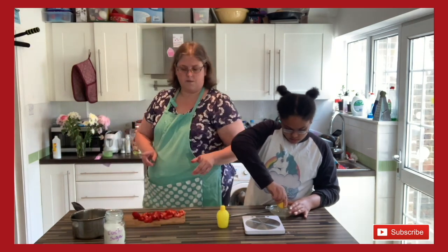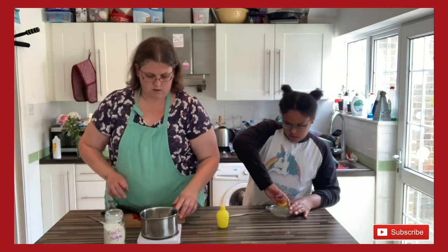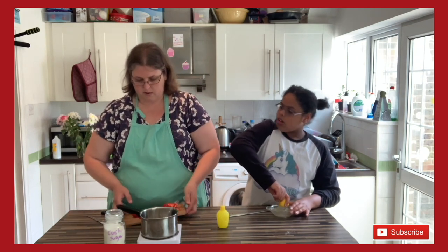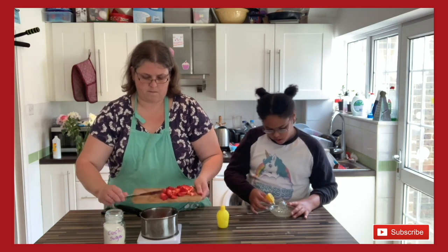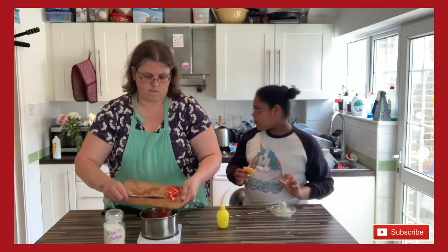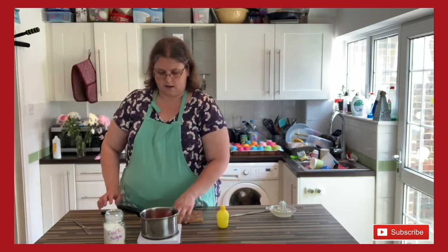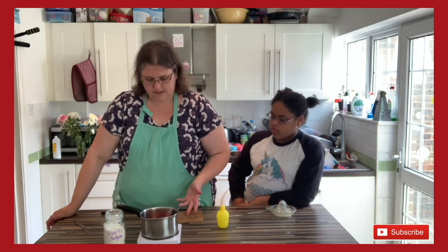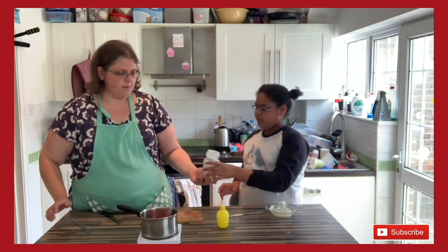Okay, last thing I need to do, actually, I can do it straight here in the pan. Really, really easy. Don't need to mess up anything else. So I'm going to weigh how many grams of strawberries I've got. And I've got 153. Now, for ease sake, I'm going to just say that's 150. I'm going to zero the scale. And you can pour in 150 grams of sugar.